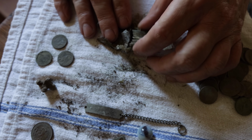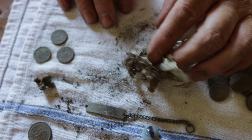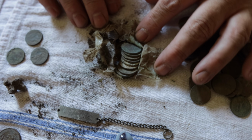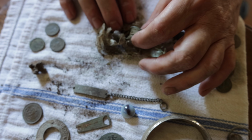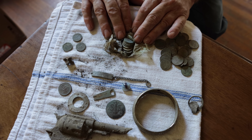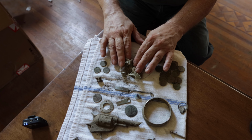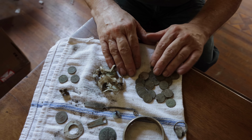This was interesting because it's a package of coins wrapped up in plastic that was buried. The plastic is obviously deteriorated quite a bit, but I left all the coins inside of it that were originally in there. So some young man might have buried his pirate treasure, and we found it today. This is assorted contemporary money.